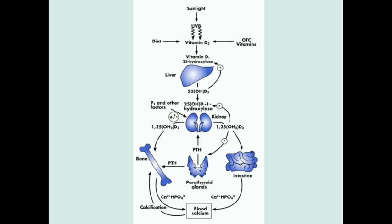After that, it goes through the kidney, and that converts the 25-hydroxy vitamin D into 1,25-dihydroxyvitamin D, or more conveniently just called calcitriol. And calcitriol is the active form of vitamin D.